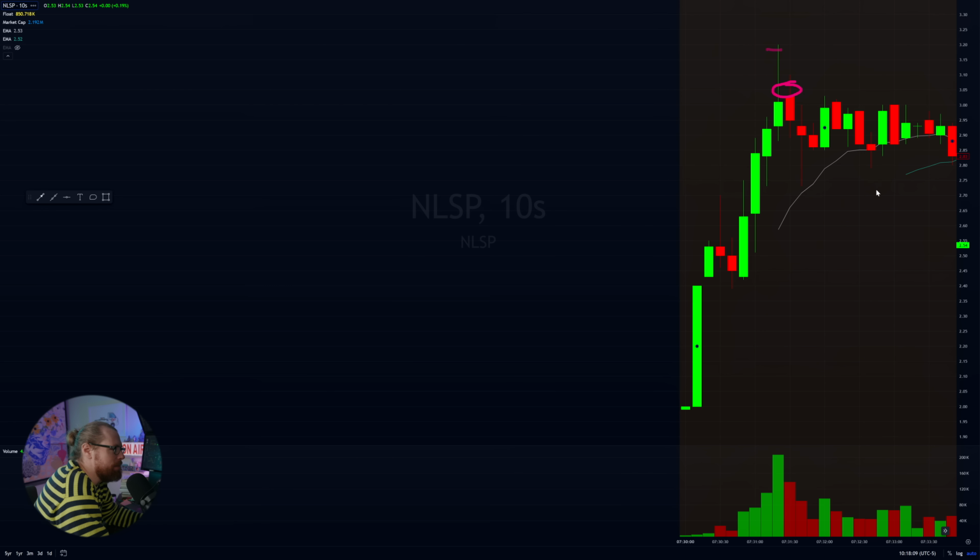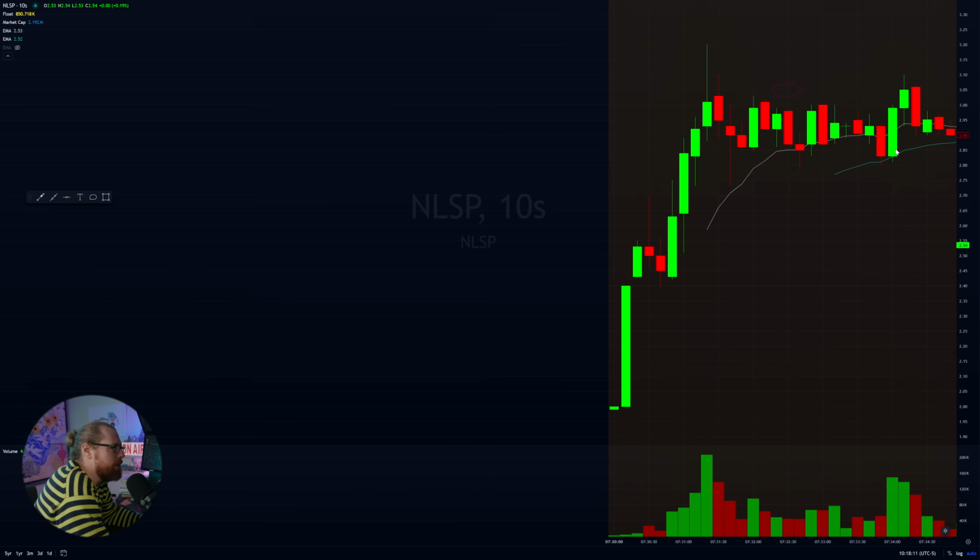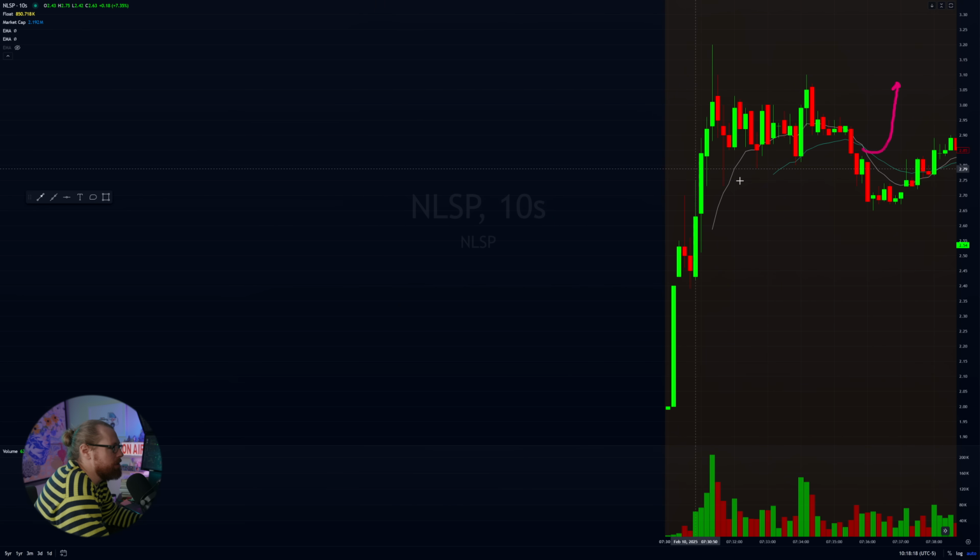Then it pulls back, dips down, and then I got one more trade down here off of this level for this curl back up towards 3. We got a high of 3.10, and then that was it. It wasn't able to pull away.